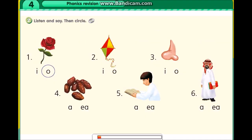Listen and say. Then circle. 1. Rose. 2. Kite. 3. Nose. 4. Dates. 5. Read. 6. Teacher.